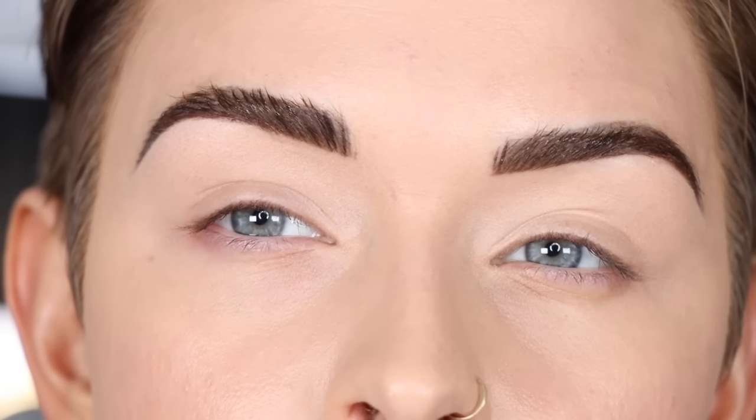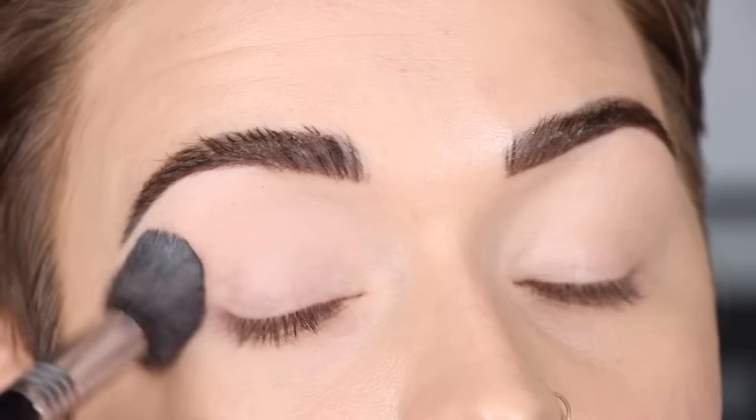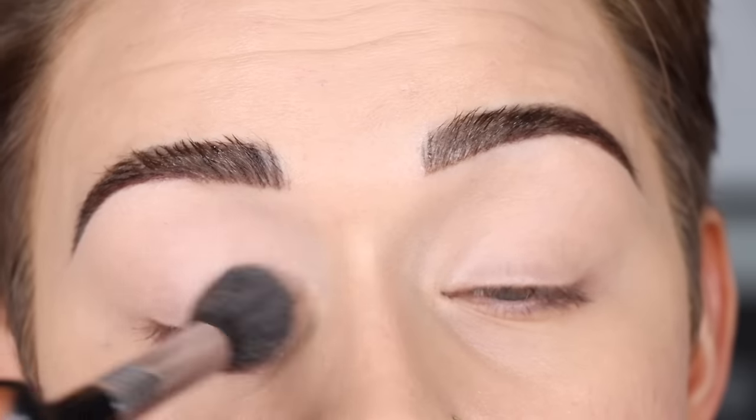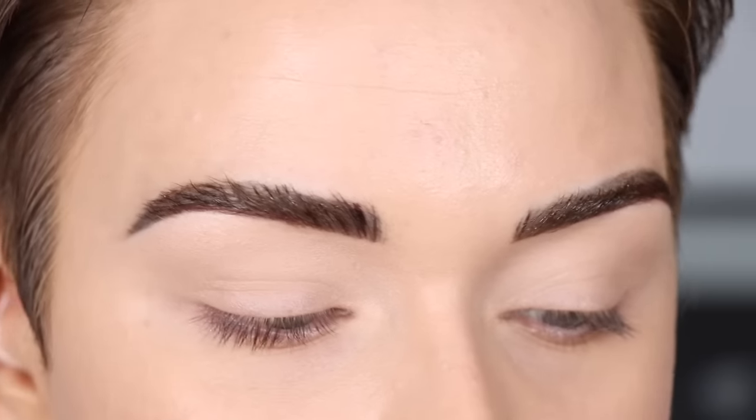Not every technique will work with every palette. Does that make sense? Also, sorry if I stumble over any sentences. That will happen. Yay. Okay.